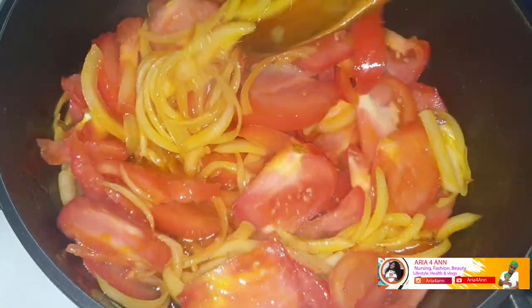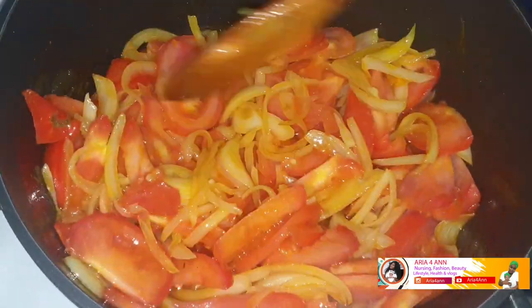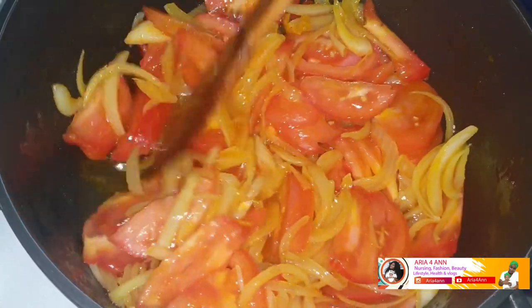Remember, it's fresh tomatoes and a lot of water is going to come out of it, and I didn't boil it, so we are going to fry this for about 10 minutes.